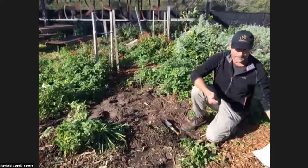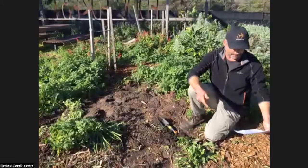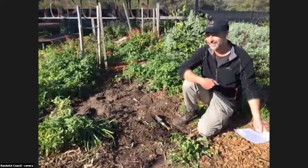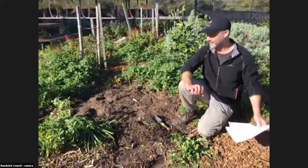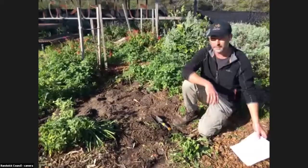So the principles are always keep a diverse range of plants, always add a diverse range of organic matter, don't dig or disturb the soil, and remember, plants don't need us. We tend to just do damage, right? Just leave it alone. Let nature do its thing. We don't need to be always interfering, because more often than not, we're a problem.